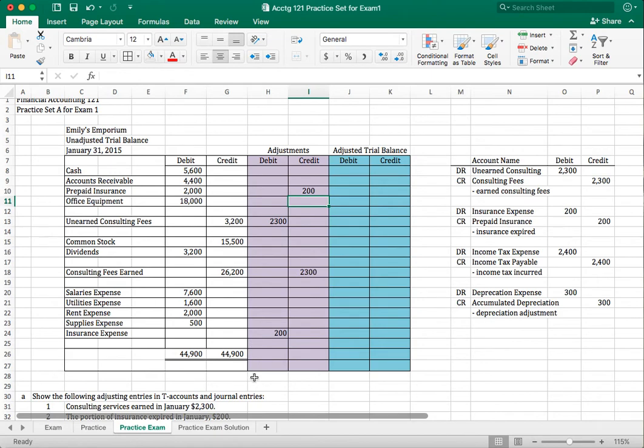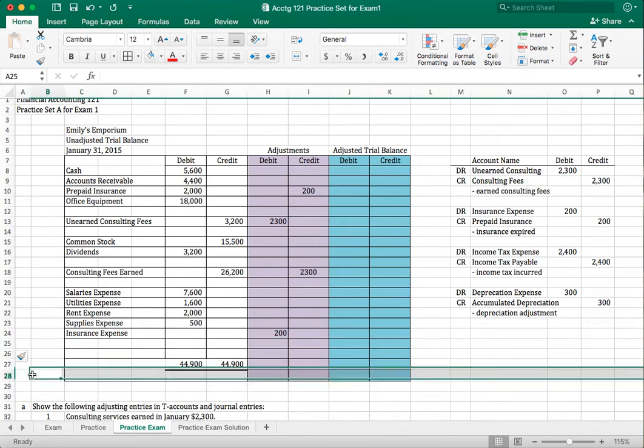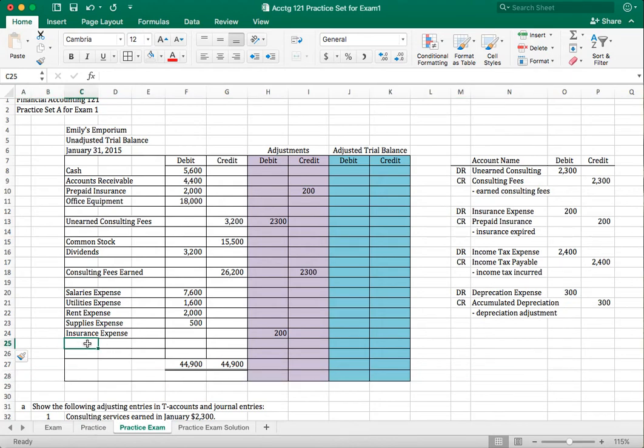$200. Now the third one is income tax expense and income tax payable. And I just realized I'm going to need another few rows, so I'm going to add it here. So income tax expense, I don't have that. I'm going to type it in. And the debit is $2,400, and I need an income tax payable. There we go.